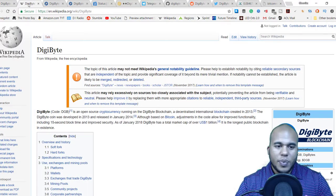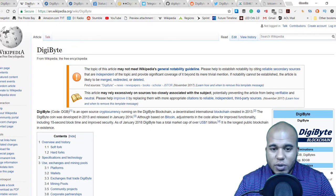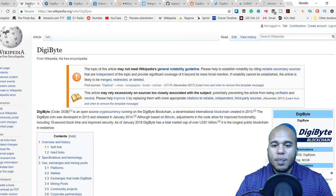All right, so if we go to the Wikipedia, it reads here, Digibyte is an open source cryptocurrency running on the Digibyte blockchain, a decentralized international blockchain created in 2013. The Digibyte coin was developed in 2013 and released in January 2014. Although based on Bitcoin, adjustments in the code allow for improved functionality, including 15-second block time and improved security. As of January 2018, Digibyte has a total market cap of over $1 billion. It is the longest public blockchain in existence.